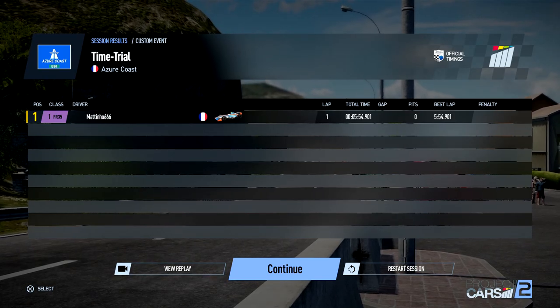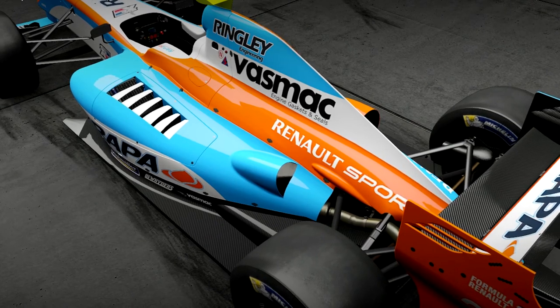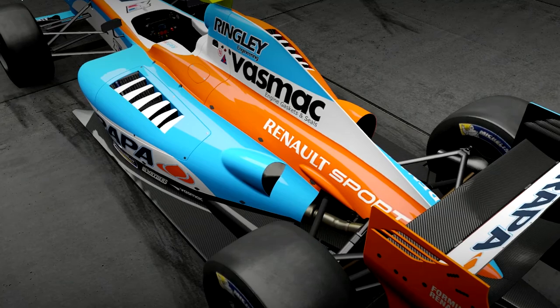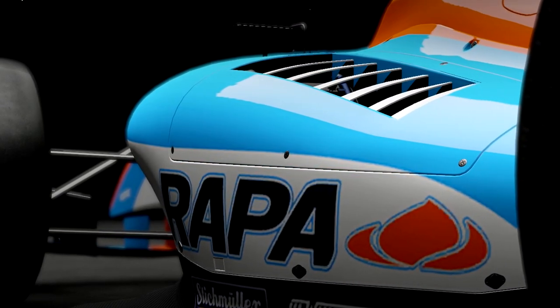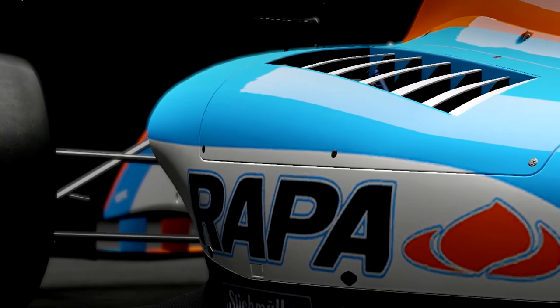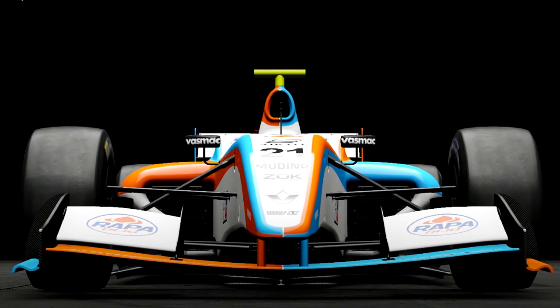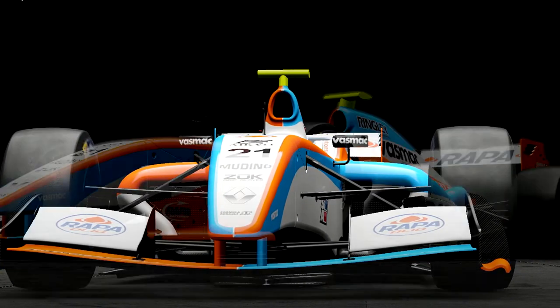5 minutes 54.901. So it has gone immensely close to the Dallara IndyCar. It is so, so close. It's 0.7 seconds slower. And honestly, when I started this, I was thinking if I could get it under 6 minutes, I'd be happy. Like a 5:59 or a 5:58, maybe a 57 even. I wasn't expecting it to get a 54 and to go that close to the Dallara IndyCar. So that was an absolutely spectacular time.